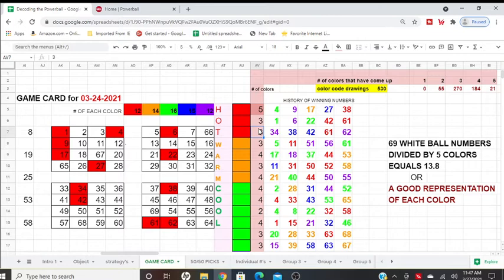And now I'm going to count how many red numbers I have on my game card. So here I got 5, 2 are 7, 2 are 9, 1's 10, and 2 are 12. So up here I'm going to leave this alone at 12. Up here it tells me how many of each color I have on the game card.